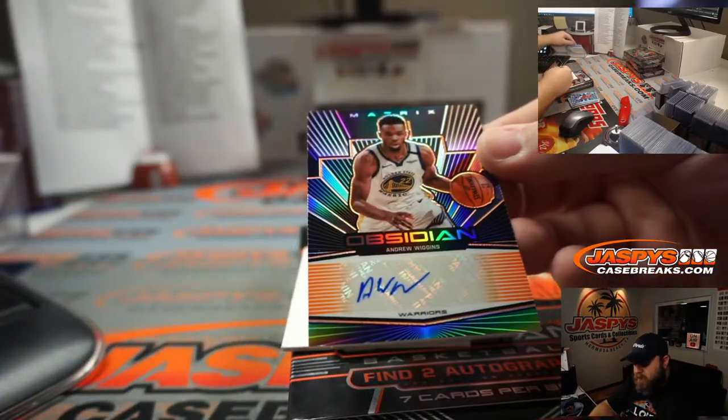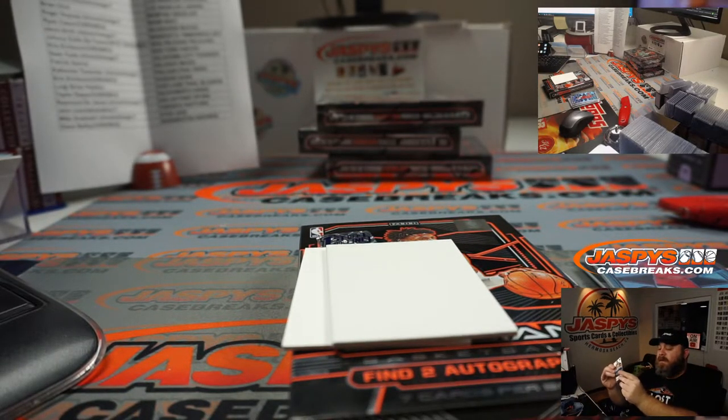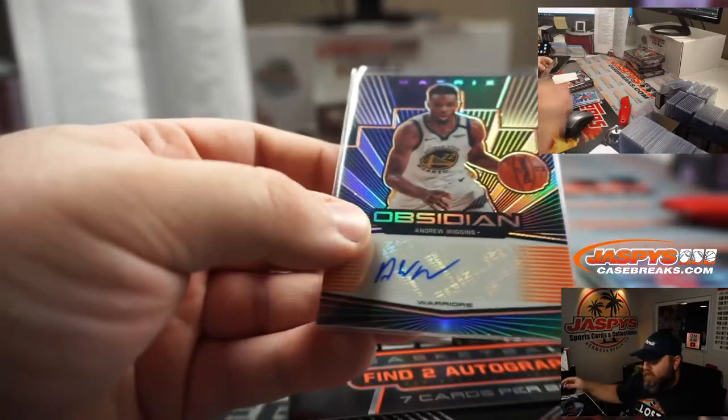And our second auto, Andrew Wiggins. Matrix auto for the Golden State Warriors. John Leon Takianakos. Takianakos. Sorry about that again, John. And that is numbered 3 out of 35.